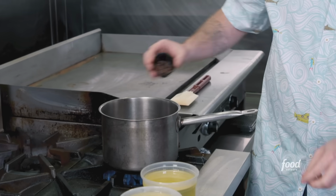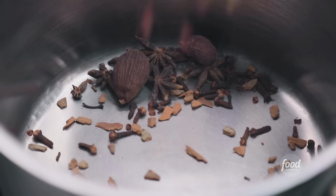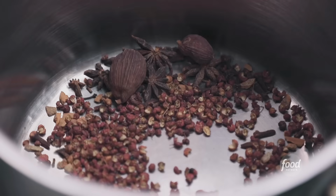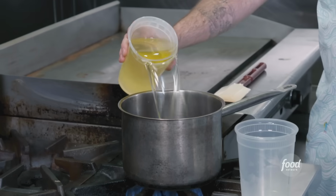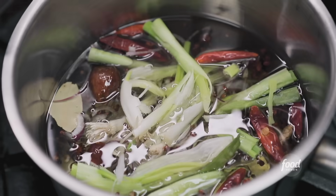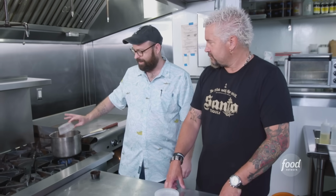Next up, fragrant red chili oil. Star anise, cloves, cassia. Cassia is a Vietnamese cinnamon. Black cardamom, Szechuan peppercorn, dried orange peel, sand ginger, bay leaf, salt. Oh, you can smell it going right now. Canola oil. Red onions, scallions, and some ginger. And once that infuses, gochugaru, Korean chili, red chili flakes. Let this steep for about an hour. Super fragrant. It's the official motor oil of Flavortown Raceway.